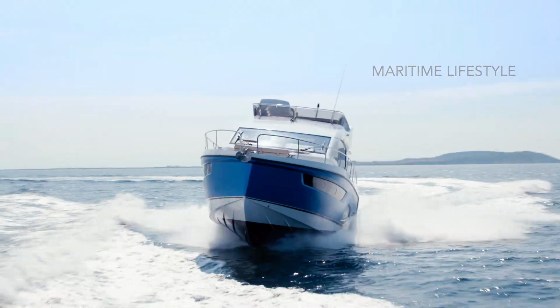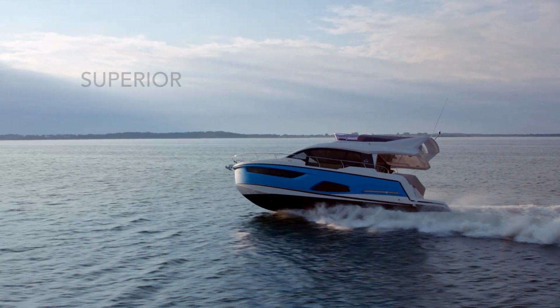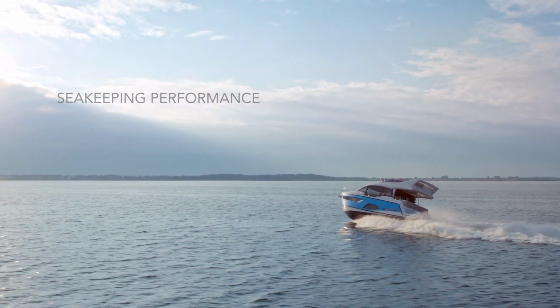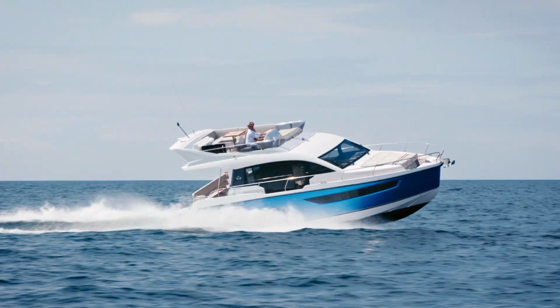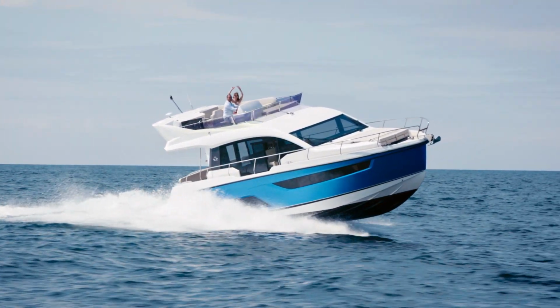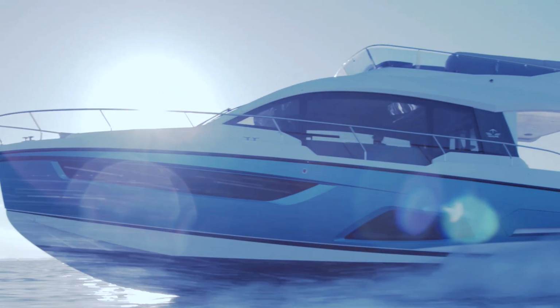Her deep V-shaped hull and upright stem allow her to cut through the waves for more stability. That means more comfort for you. And the laminated power grid in the bilges gives you a super strong yacht for less weight. So you get up on the plane quicker. More speed, more agility, more comfort, more fun. Let the astonishing new Sealine F430 carry you away to the lifestyle you always dreamt of.